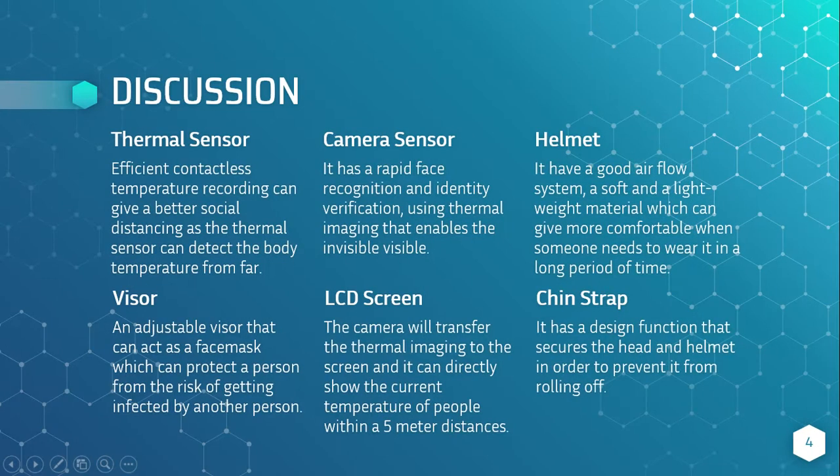For the discussion, thermal sensor. Efficient contactless temperature recording can give better social distancing as the thermal sensor can detect the body temperature from far. Next, camera sensor. It has rapid face recognition and identity verification using thermal imaging that makes the invisible visible. For the visor, an adjustable visor that can act as a face mask which can protect a person from the risk of getting infected by another person.